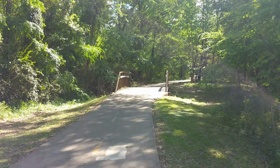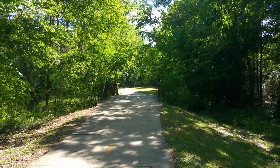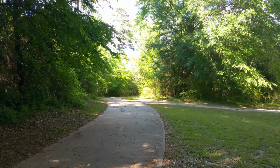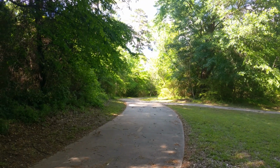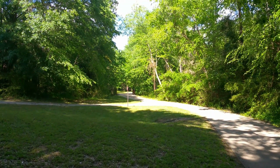Here's another bridge, just a lot smaller. There's another bridge. Or the creek beside the trail. Okay, right in front of us, that trail right there goes up to the street. Another place where you can go up there and get you a snack or a drink or something. And there's the bridge way down there where we just crossed.